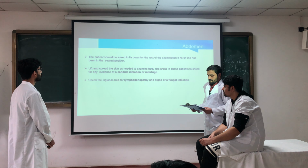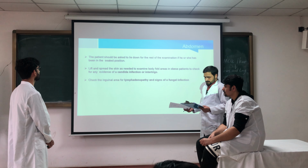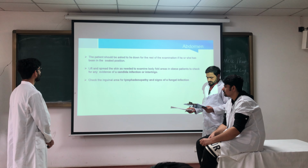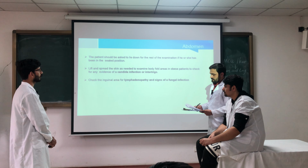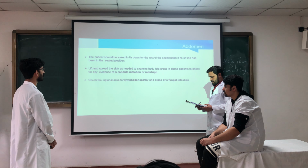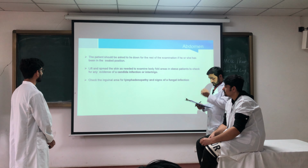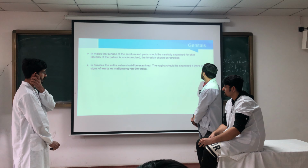Abdomen. The patient should be asked to lie down for the rest of the examination if he or she has been in the seated position. Lift and separate the skin as needed to examine the body fold area in the obese patient to check for any evidence of candida infection or intertrigo. Check the inguinal area for lymphadenopathy and signs of fungal infection. Dr. Arslan, continue.